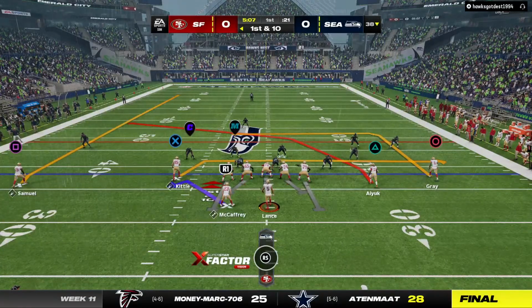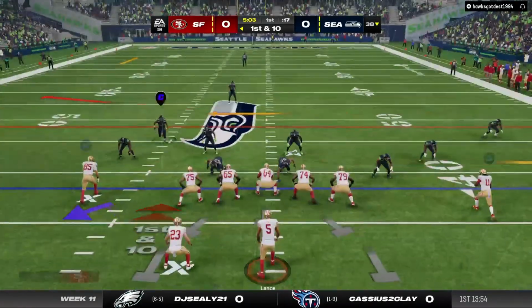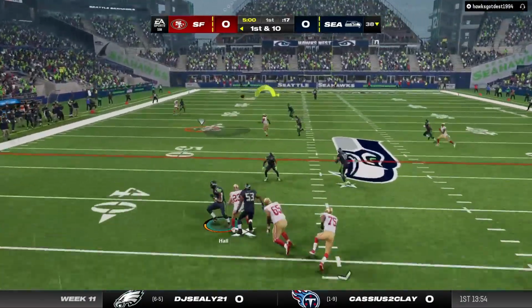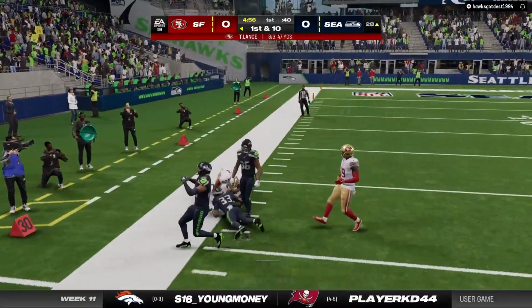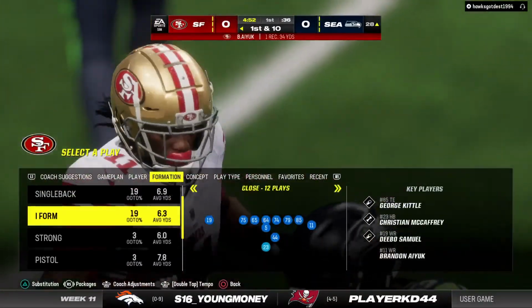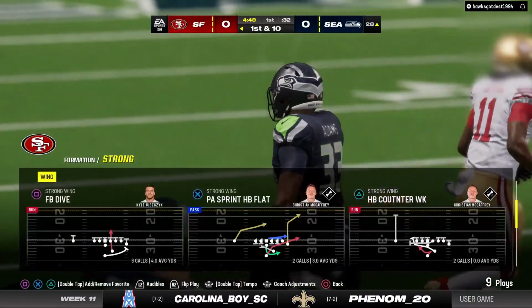So here's a 1st and 10 at the 38. Here's Lance. And that one into the hands of Ayuk downfield. And he'll go down, but not before getting this inside the 30. A big play on the catch and run, covering 34 yards.